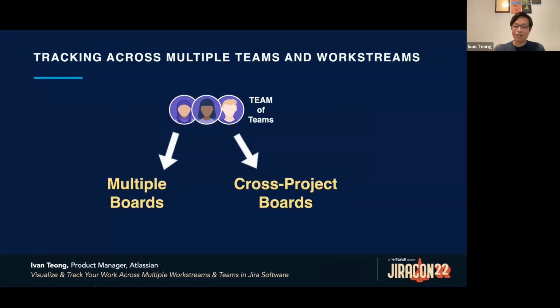There are two main ways to track work across multiple teams and work streams on boards: multiple boards within a Jira project and cross-project boards. Setting boards up for your teams properly from the start is really important because it's like renovating your new house. Your furniture is like your board's data and your family is like your team. You want to renovate your house properly before everyone moves in so that you don't have to renovate with all your furniture inside, or worse, disrupt your family when they're living inside already.